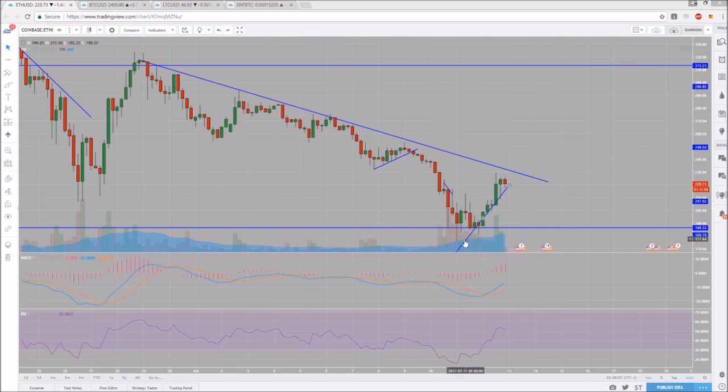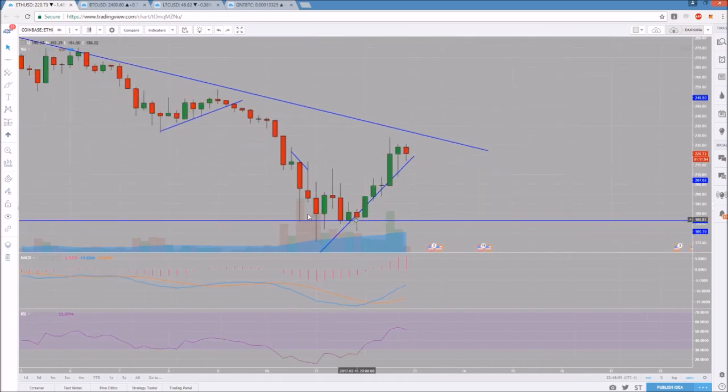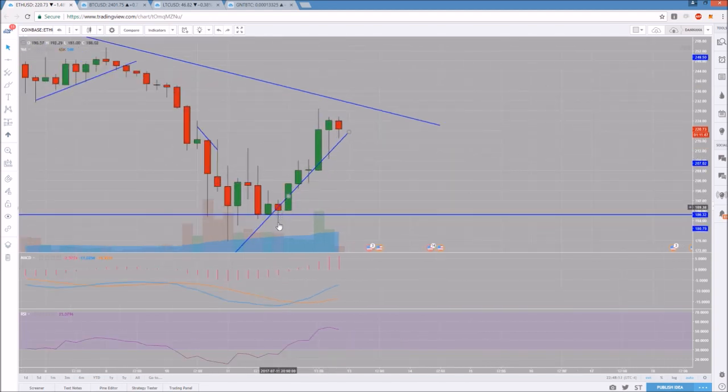And right before that happened is when I was making the video and pretty much saying we absolutely must hold this low level, form a higher low, and then try and bounce from there. And this candlestick was really the saving grace, this bullish reversal, a hammer. And that was that higher low.